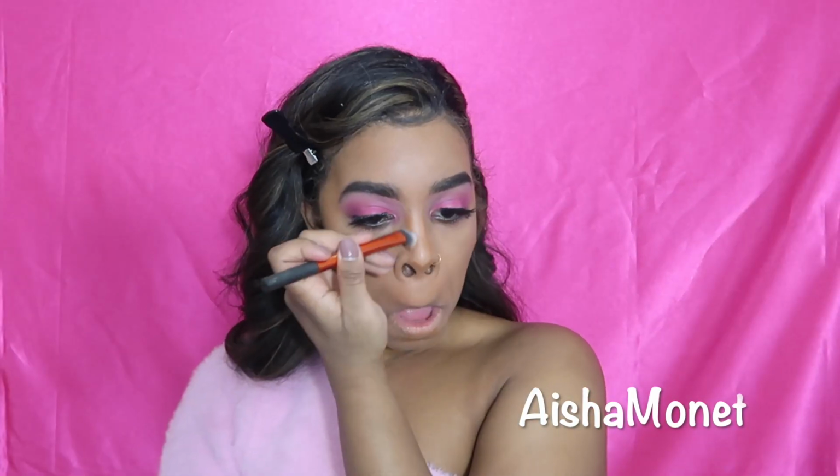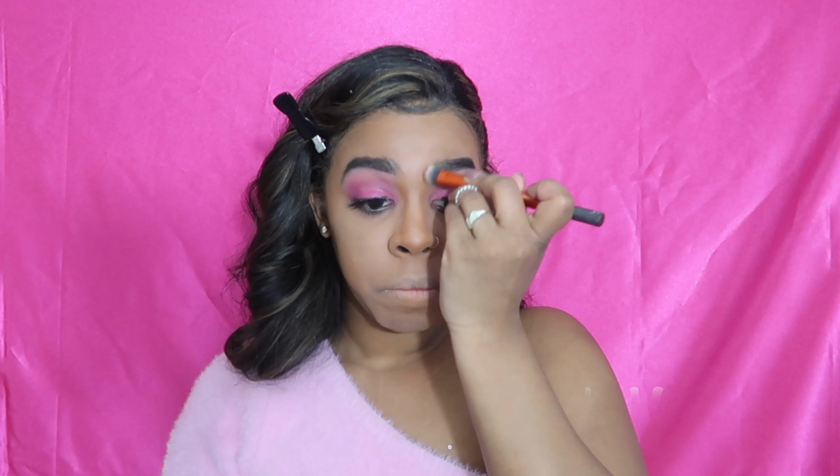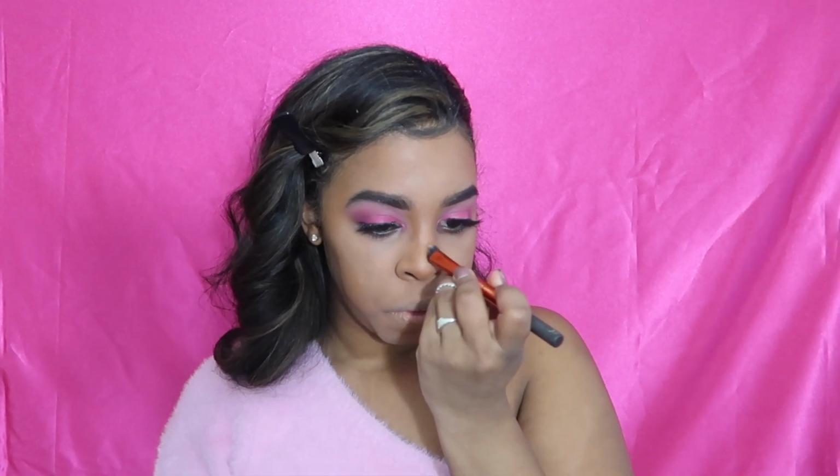For my nose, I'm using my Real Techniques little contour brush and making sure that I give myself a sculpted nose, and then add a little circle in the middle to just make that a little button.